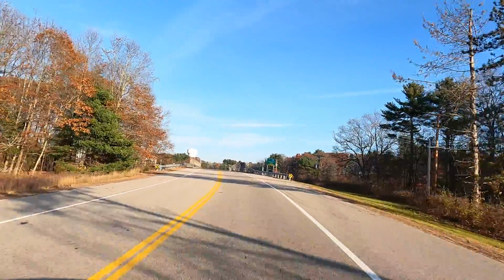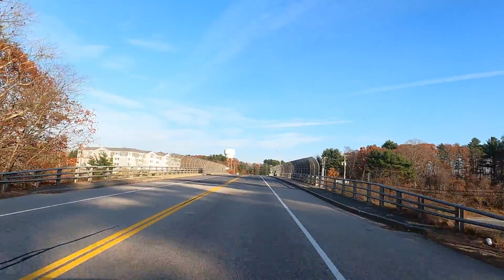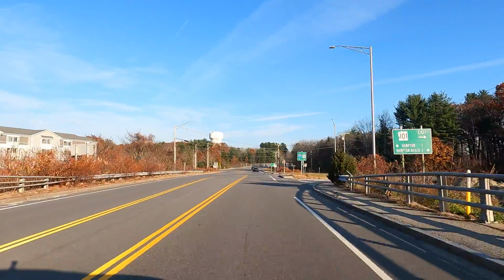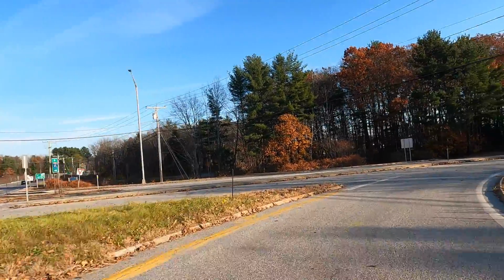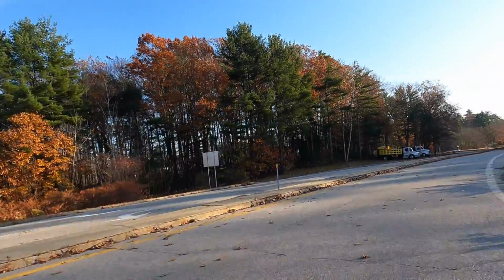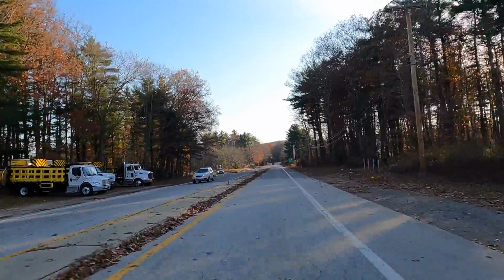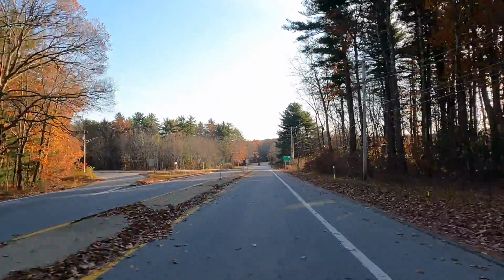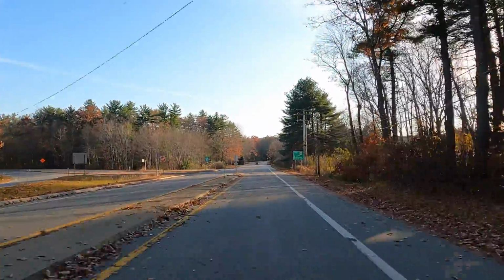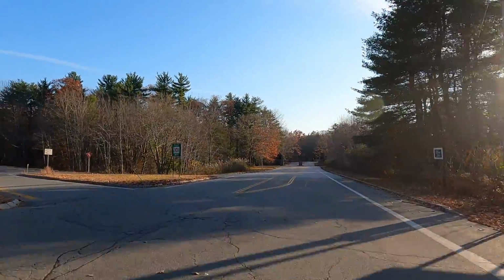Just ahead, we'll be crossing the overpass for Interstate 95, which provides direct access to Portsmouth and Boston. However, since we're heading towards the coast, we're going to turn right onto Liberty Lane East and make our way to Route 101. We're now going to turn left and make our way onto Route 101 East.